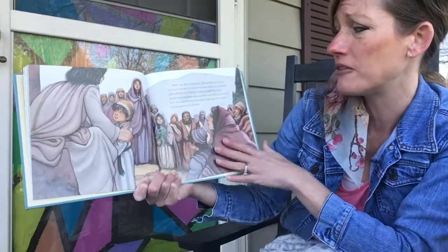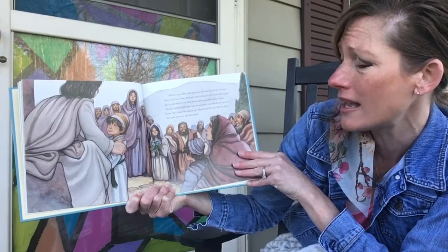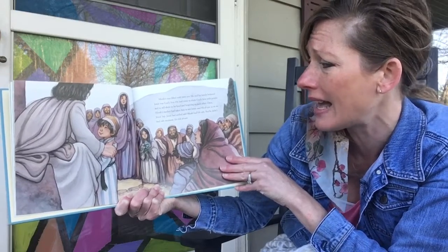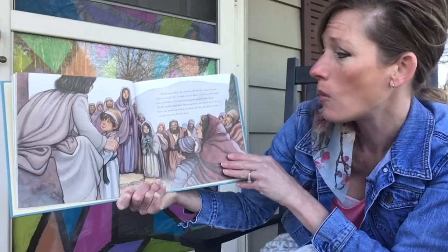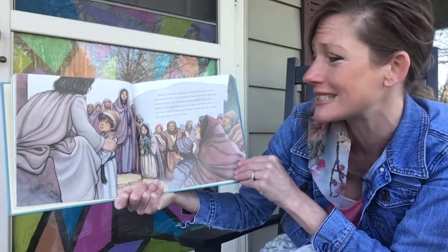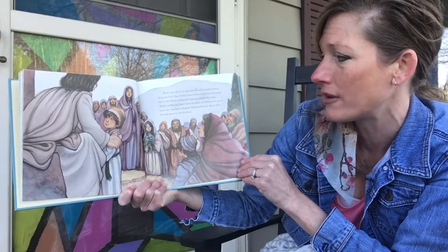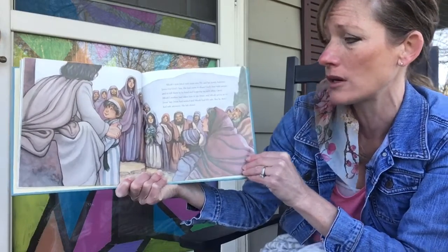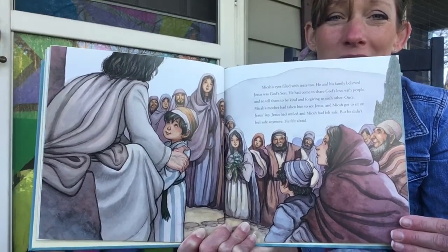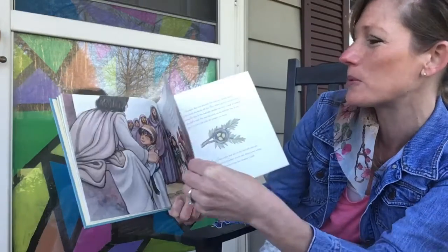Micah's eyes began to fill with tears too. He and his family believed that Jesus was God's son. He had come to share God's love with all the people and to tell them to be kind and to forgive each other. Once, Micah's mother had taken him to see Jesus, and Micah got to sit on Jesus's lap. Jesus had smiled, and Micah had felt so safe, but he didn't feel safe anymore. He felt afraid. There's Jesus when he was alive. Micah got to sit on his lap, and all the people were listening.